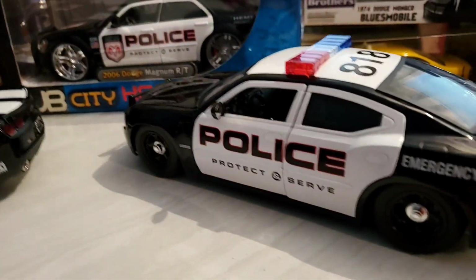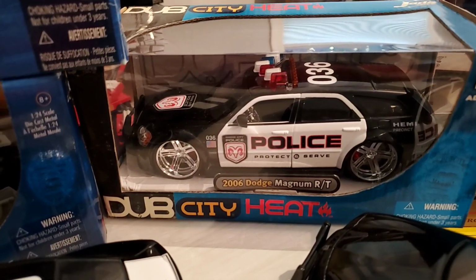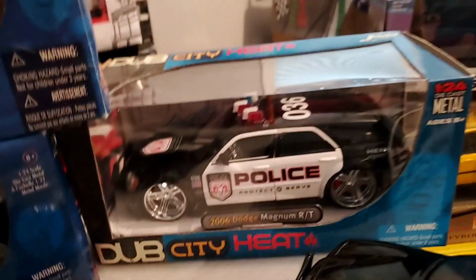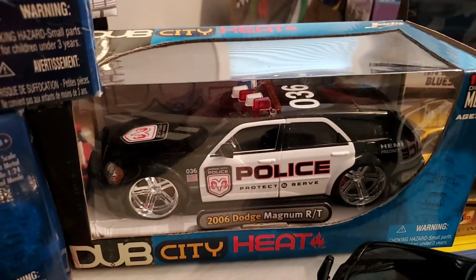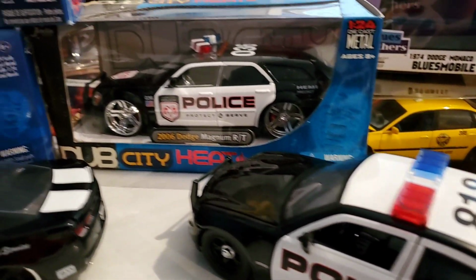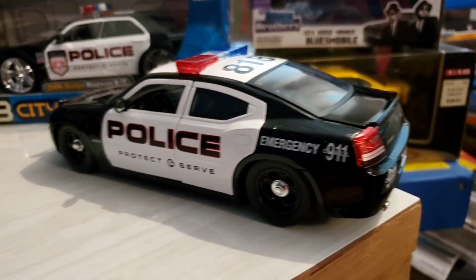newer cars, well, like this Dodge Charger. This is the Dodge Magnum, which automobile manufacturers would actually create a police car to show to whatever police departments that were interested in buying a car to use as a police vehicle.